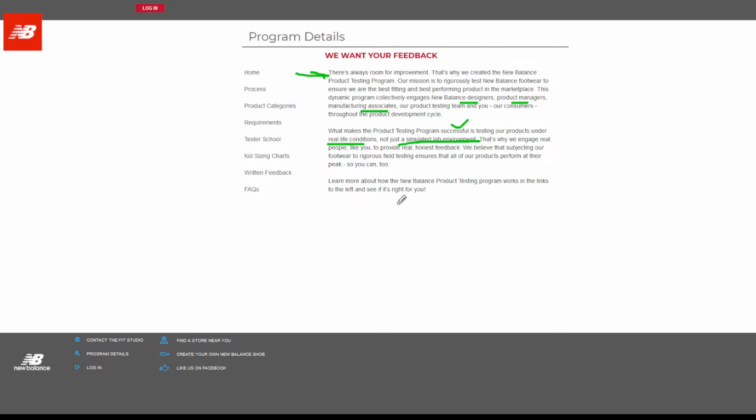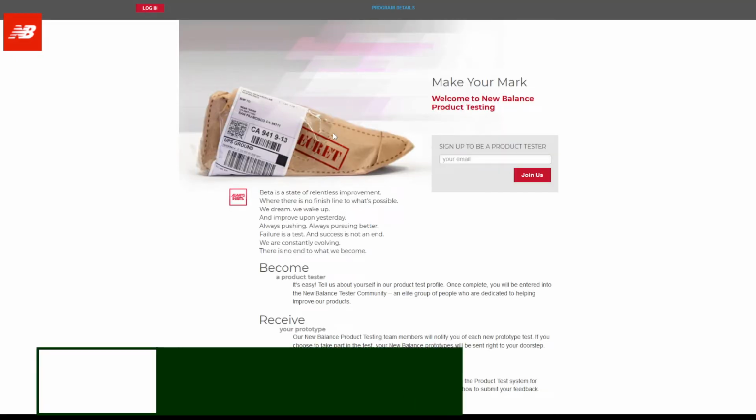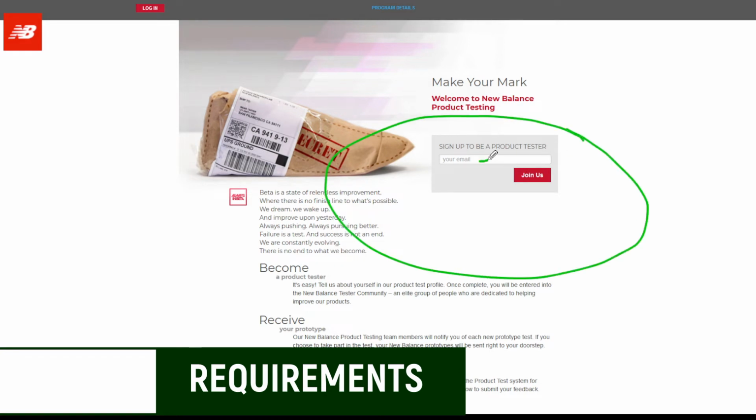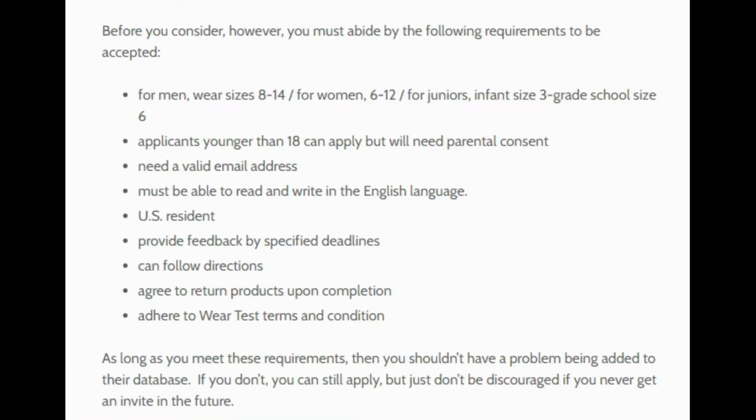And to learn more about it, I'm going to show you how you can sign up here, the requirements, as well as what happens if you do get approved. So if this sounds like something you're interested in, you will sign up on the page here and you can sign up with your email. Before you do, I'm going to show you what the qualifications are.